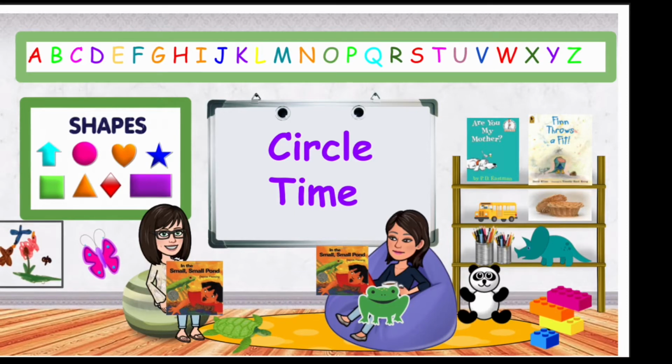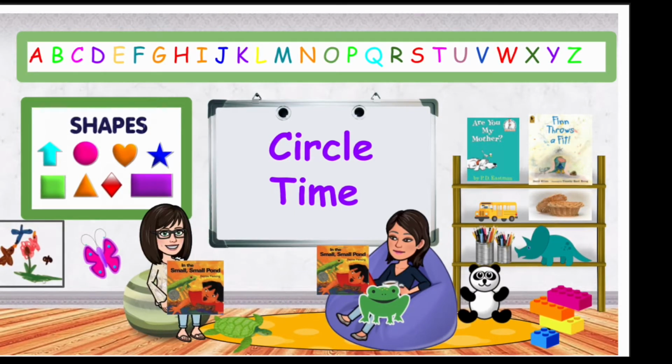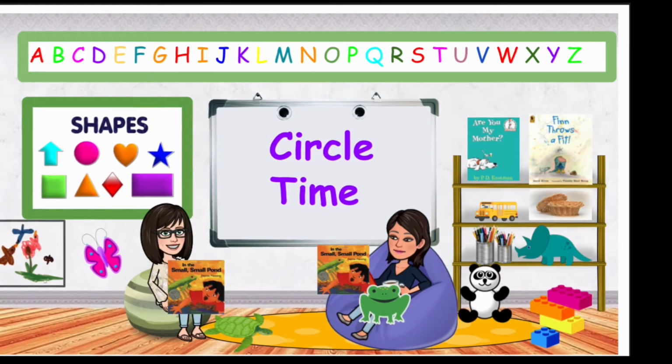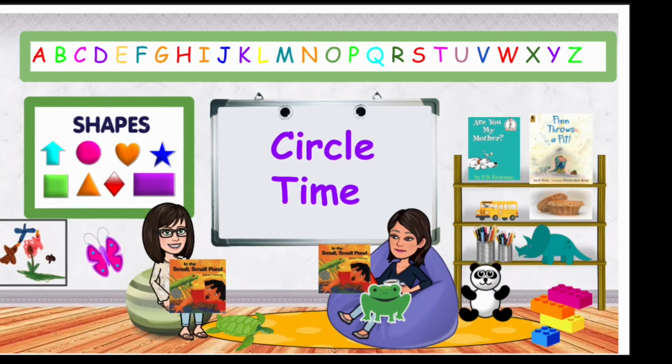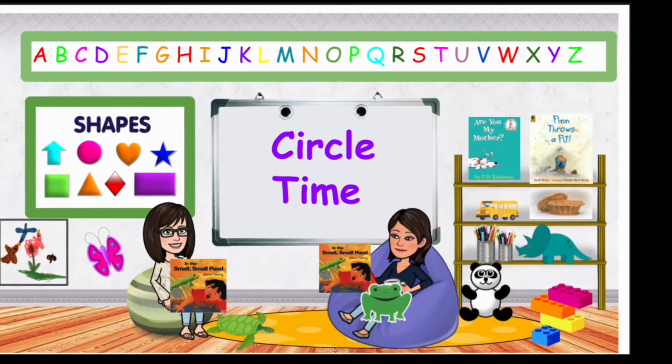Wow, Miss Jackie Flores and I found so many things that were in the book that we read. So this is your assignment this week. It's going to be kind of like a book scavenger hunt.